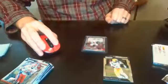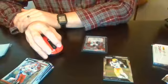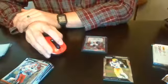Oh, is this auto? Whoa! Darnell Savage. I think. Is he the Packers? I think he might be a Packer. I feel like it's not a bad auto. Let me double check. Safety for the Green Bay Packers. I was right. 21st overall pick in the first round. I was right. I thought this guy was like legit.